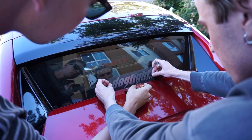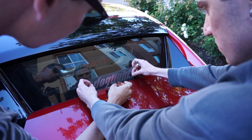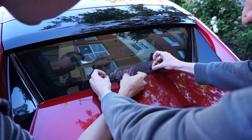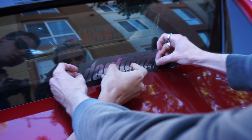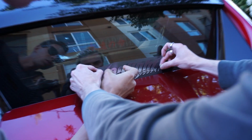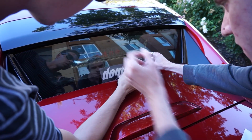Okay, line it up. Is that straight? Just about. All right, start at the bottom, and just do that. Okay. And do it on the left side. Okay. Nice.